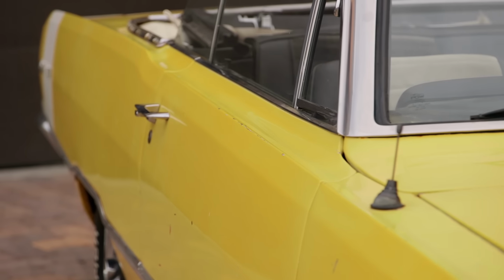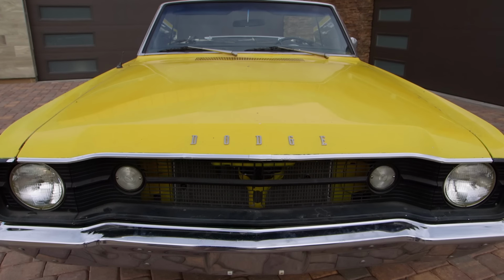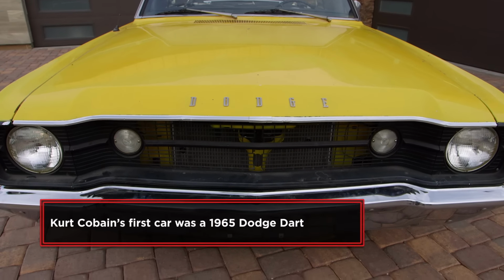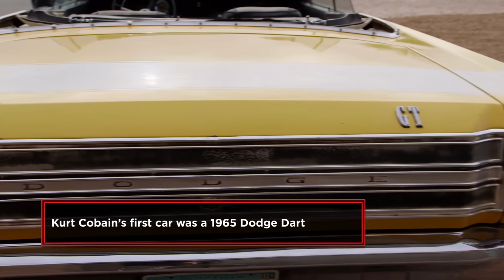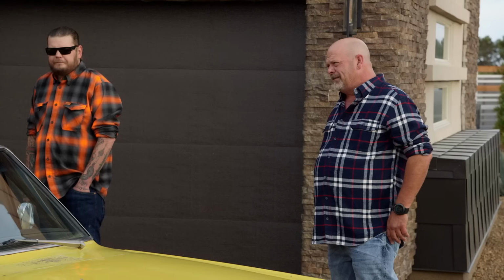Well, 68 Dodge Dart, this is actually the 4th generation of the Dodge Dart. Dodge Dart was made between 60 and 76, 16 years. 68, there was probably only about 8,000 of these ever made, and do you know how many were made just in convertible? Less than 8,000, Rick.